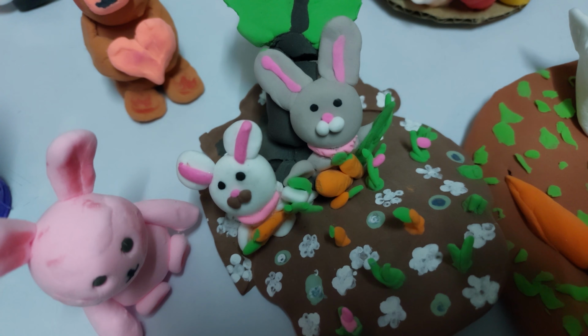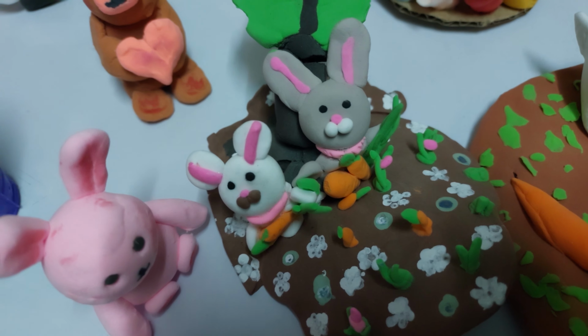See, there are so many rabbits. They are eating carrots. White rabbit, gray rabbit, white rabbit, pink rabbit. Look, pink rabbit. Pink rabbit is so cute. They are all eating carrots.